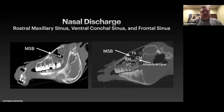So this is that case again of the periodontal disease, and we can see that this actual kind of fuzzy material that doesn't have a nice boundary on it that's protruding out of the septal bulla here in the rostromaxillary, this was all food. So this horse had destruction of her septal bulla, and this was all one big compartment when we went in surgically, and we could tell that from the CT, and the food, due to gravity, had been squeezed up through here and then pushed forward and down here. And then this, as we can see, is a nice horizontal line that's all fluid laying in the floor of that caudal maxillary sinus.